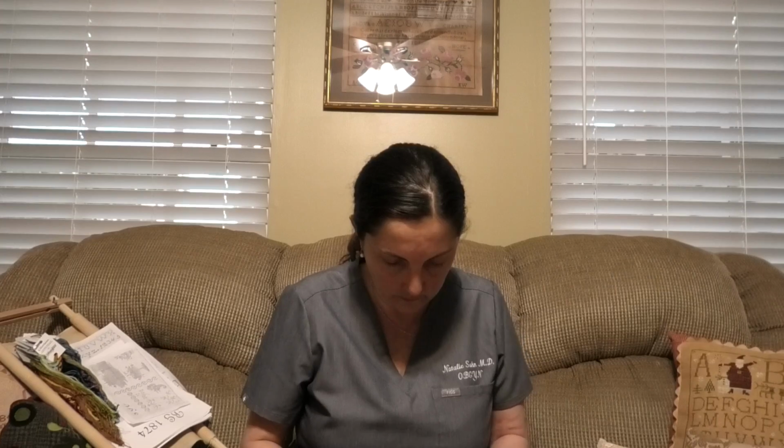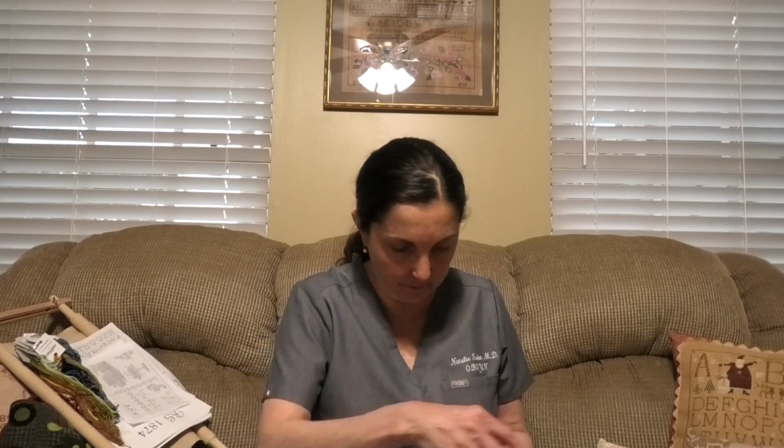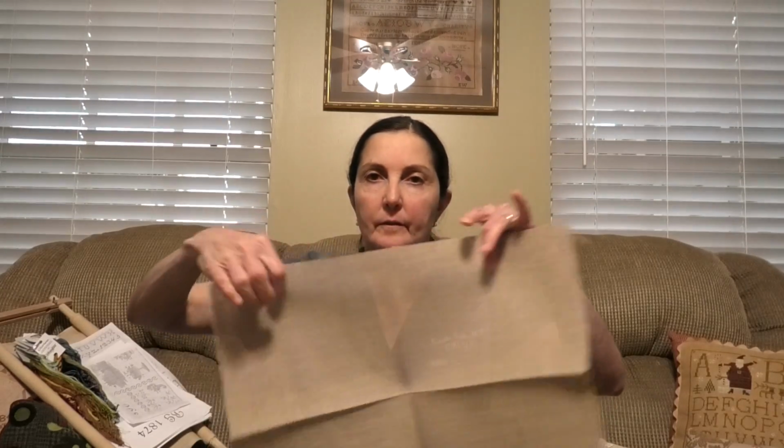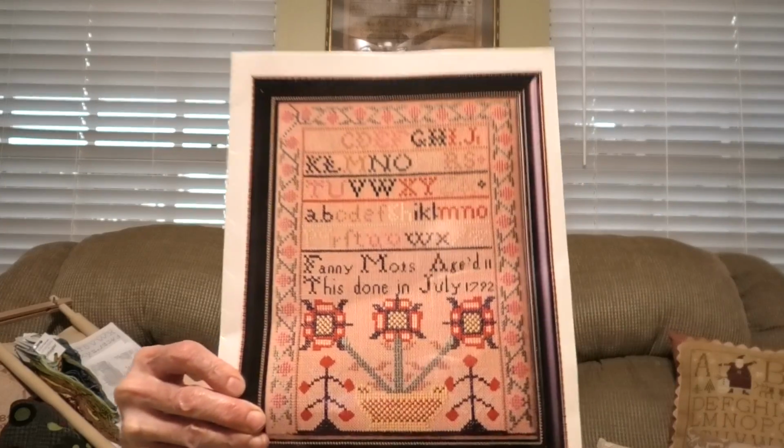Maybe it is. You know what? I think it's both. I think it's both silks and cottons. Go figure. Very pretty colors. So it's got both, but this is more cotton than silk. It came with a small piece of, let's see, this is what they seem to have given you with everything, just basic linen. Doesn't look very big. And voila, here's the sampler, the historical sampler.